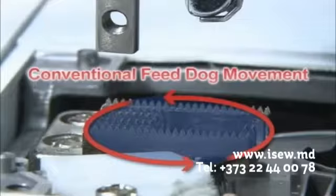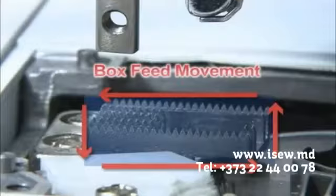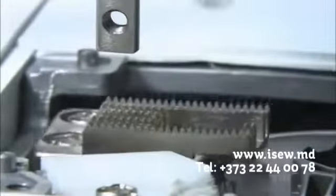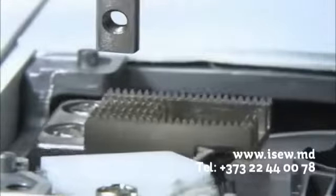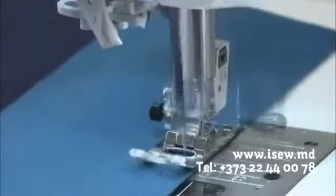The conventional feed mechanism is oval motion, so the feed dog doesn't travel parallel to the throat plate. The box feed moves the feed dog in box motion. This keeps the feed dog in constant and perfect contact with the fabric under the presser foot. The box motion assures perfect feeding throughout the entire feed process, thereby preventing uneven feed and seam puckering in every type of material from light to heavy weight.